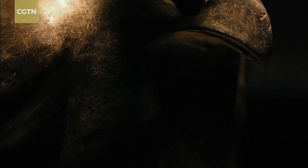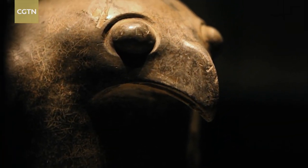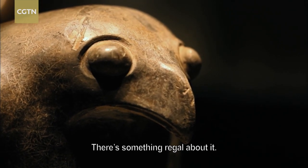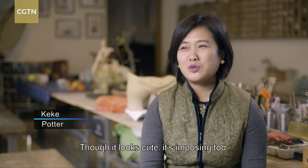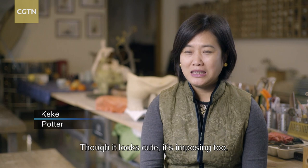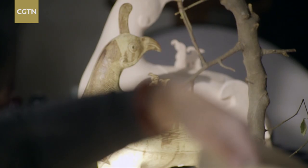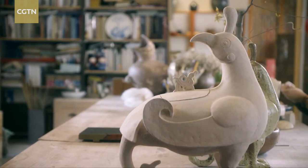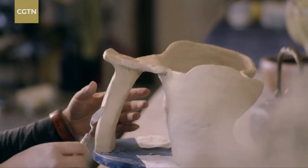6,000 years ago, Chinese pottery had transcended the practical and functional and acquired an artistic, aesthetic dimension. Kuo Kuo is a potter. She's especially keen on ancient animal-shaped pots like these. She's going to try to make a copy of the hawk-shaped cauldron.